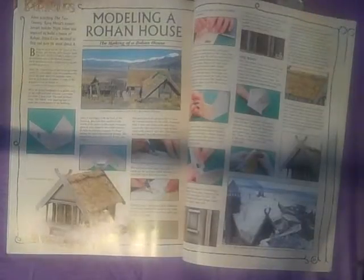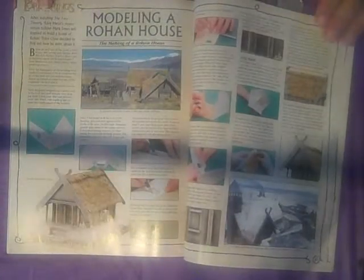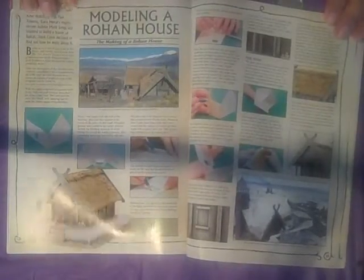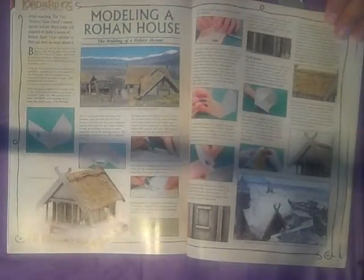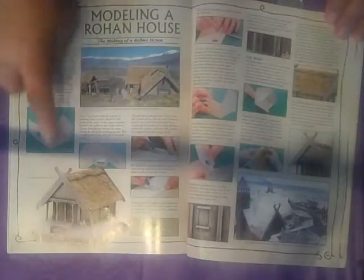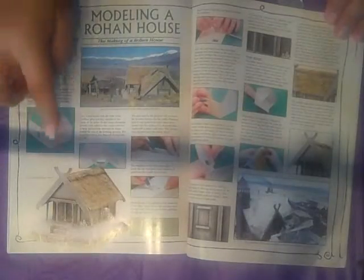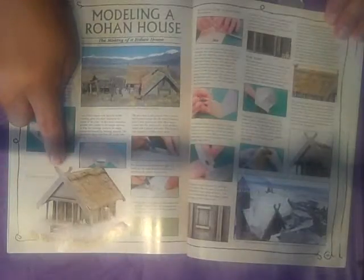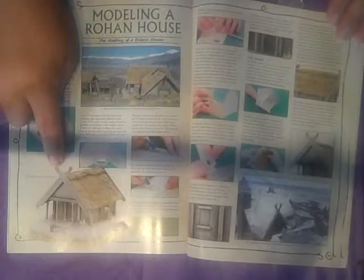Here's a great thing that I wish there was more and more of in the articles. As you can tell, I like terrain as well as the miniatures. But this Rohan house from Lord of the Rings, they actually have the picture from the movie, and then what they put together here. This is nicely done.